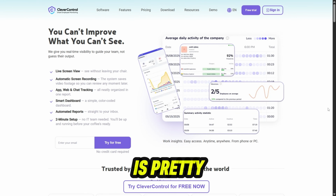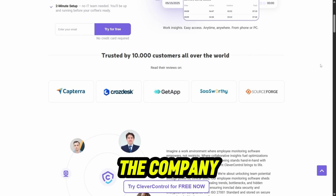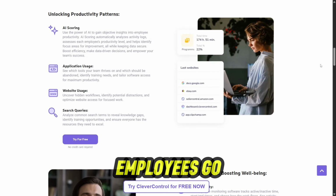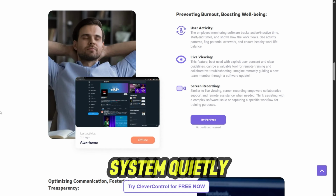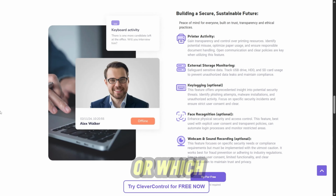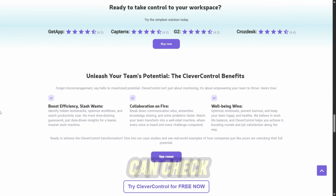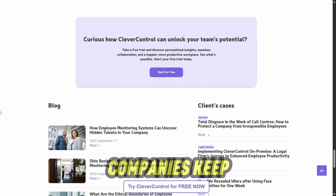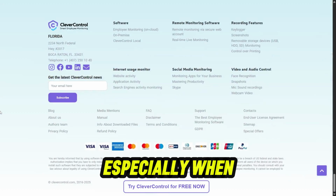The way it works is pretty straightforward. You install it on the company computers, set up which features you want, and then let it run in the background. Employees go about their work as usual, and the system quietly collects data, things like how long someone was active, what sites they visited, or which apps were used most. Managers can check live screens in real time or review the reports later. It's designed to help companies keep an eye on productivity, especially when teams are remote.